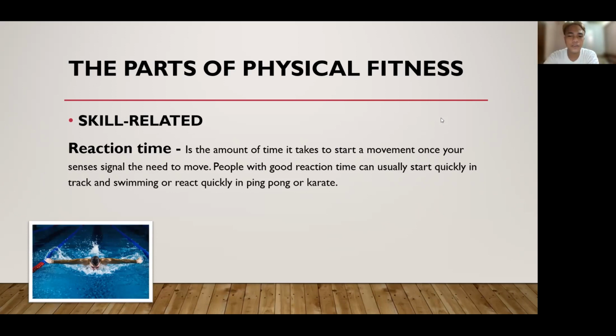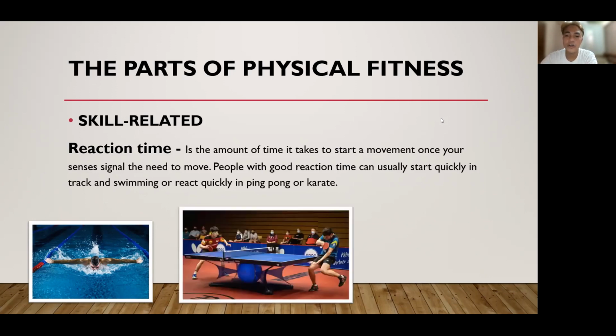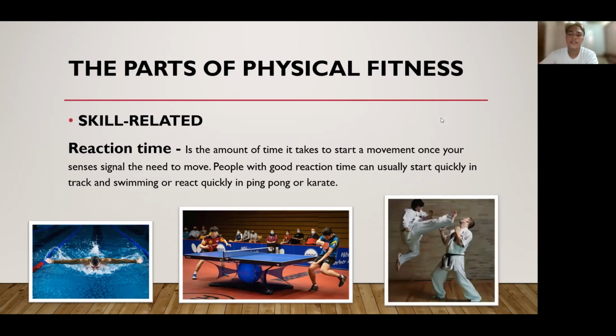Another one is speed. If you don't have those two, you cannot perform and you cannot compete with the other people. It's very much needed. An example of a reaction time sport is swimming or ping pong. If you are slow in attacking, you need reaction time because when the ball bounces back fast, it really needs a very quick response. And lastly, example of it is karate. If you are not fast to react in karate, you will get hit in the face. So very important in this kind of sport is the reaction to your opponent. So that is another skill-related component, reaction time.